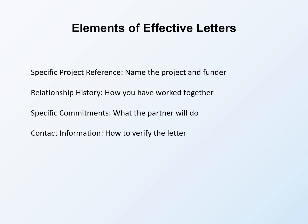Identify supporters strategically based on what your proposal needs. What types of validation would strengthen your application? Community support, partner commitment, expert endorsement. Target your request to obtain letters that address specific needs.